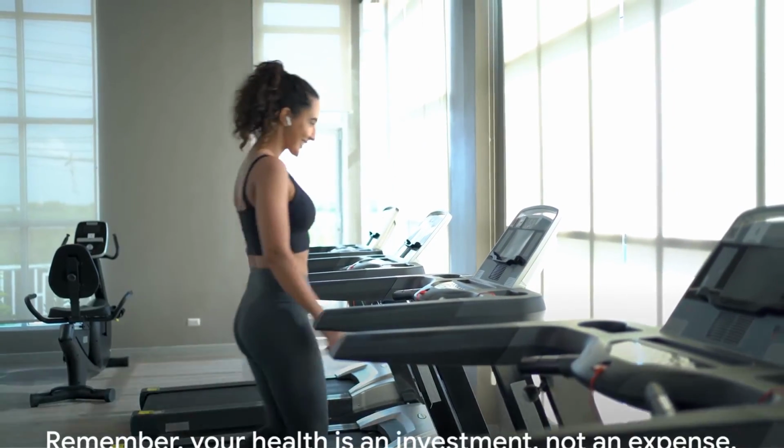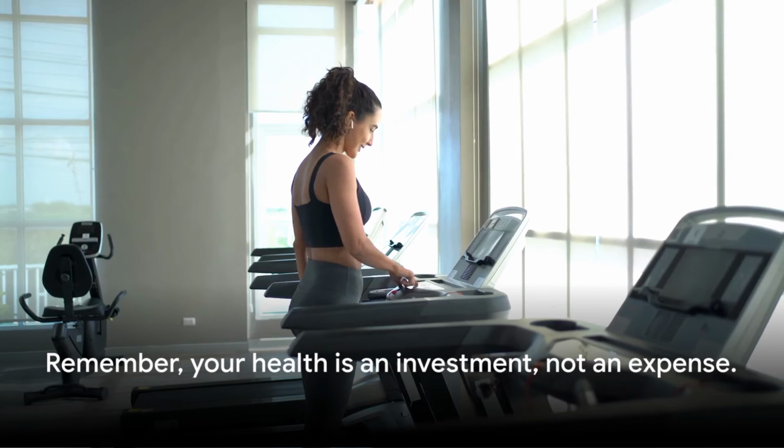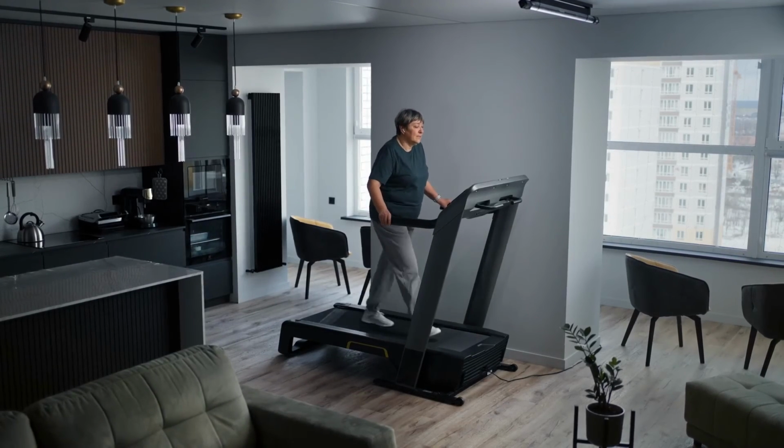Remember, your health is an investment, not an expense. So, why not invest in a walking pad under-desk treadmill today?